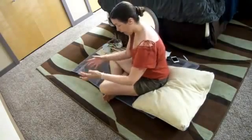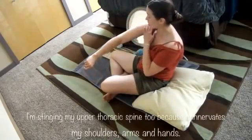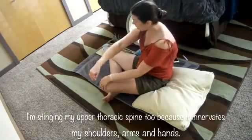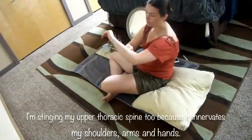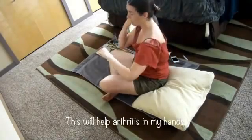I haven't had any hives. In fact, I've had really excellent reactions. I stung a bruise that I had here. It was gone within 48 hours, completely gone. Really, it was almost gone in 24 hours. I stung here 2 days ago. You can't even see a mark.